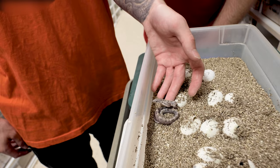Oh, look at it. Whoa, my God. Go ahead, Noah, pick it up. He'll get you. He's already feisty. Look at him. Oh, look at that. He tamed him right out. He looks just like his daddy.